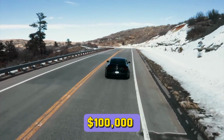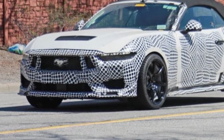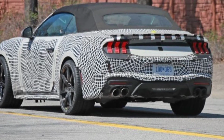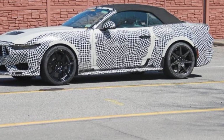Another interesting 2026 Shelby GT500 update, as reported by Ford Authority, is the possibility of the first-ever Shelby convertible. Photos of the possible new convertible Shelby were posted, which showcased a heavily camouflaged version of the 2024 Mustang with a wider stance and carbon fiber wheels. The front fascia is also redesigned to be more aggressive.